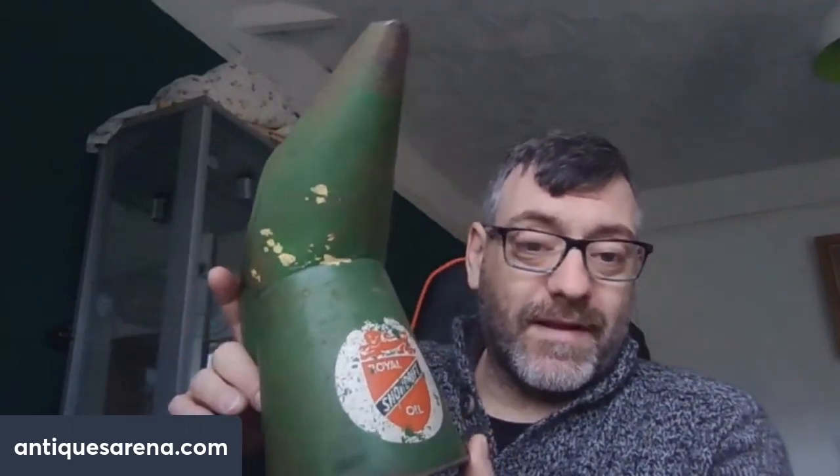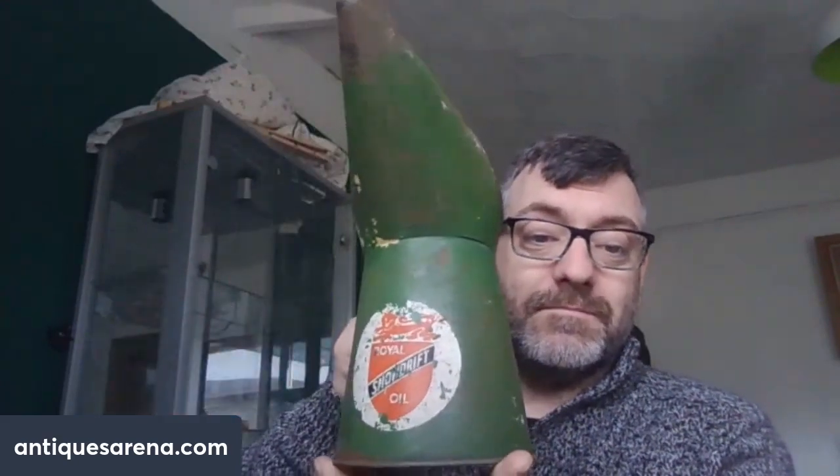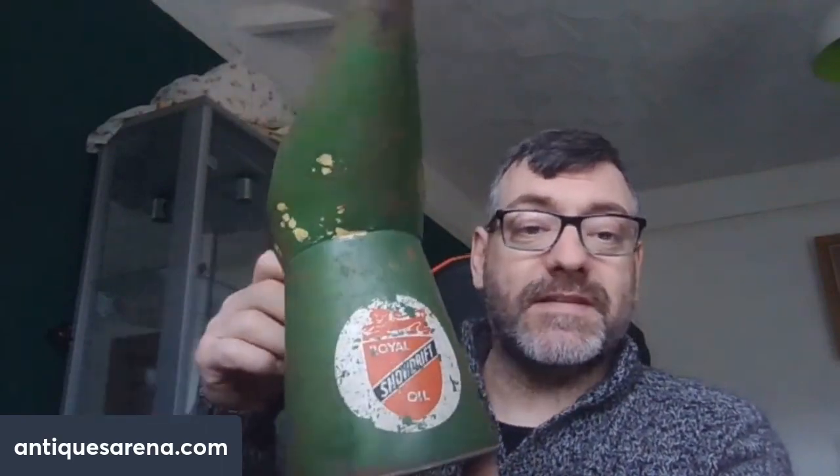Now, I actually Googled this at the stall while he was emptying other boxes, and they are comfortably pulling between £30 and £85 for this particular oil can. So there's a profit on there. I'm probably going to ask 45, something like that, 45, 50 online, and just leave it sit there till someone buys it. But £15, over the moon with that.